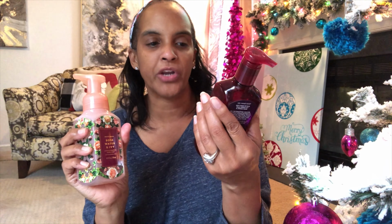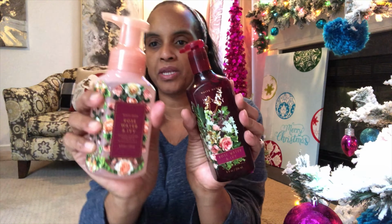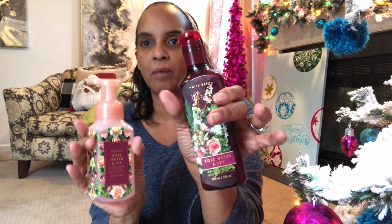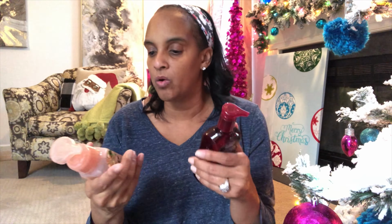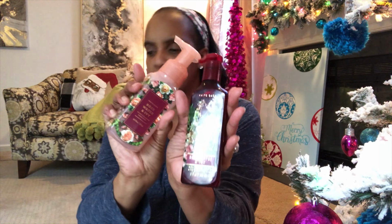We picked up the rose water and ivy, another nice fragrance. This is in the gel hand soap. And then we picked it up also in the foaming gentle soap. If I had my preference, I like the foaming soap better. But this corresponds with that. I love to put them out so my guests can have a choice of either the gel or the foaming. This smells really nice also. A very soft rose scent, a little bit of lily, but very nice for $2, y'all. Less than $2, technically.